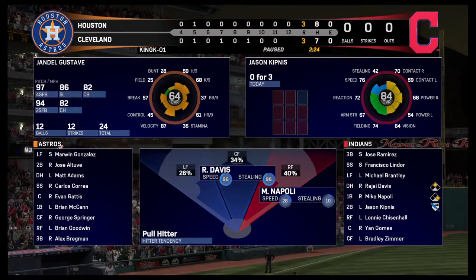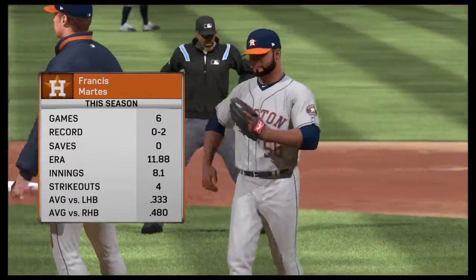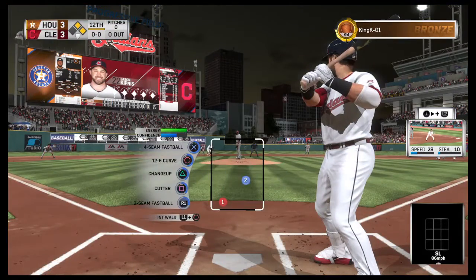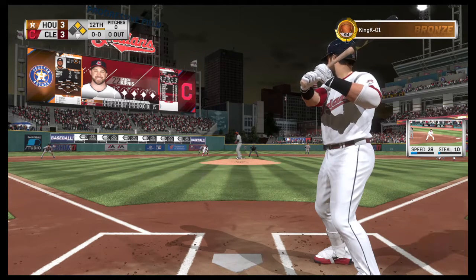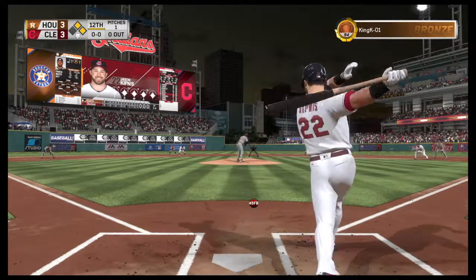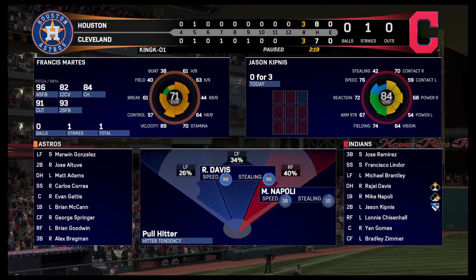Second baseman, Jason Kipnis. No hits in 3 tries. Francis Martes comes on now in an awfully difficult situation as there are 2 on here with nobody out. Swing and a little tap. That's a foul ball.